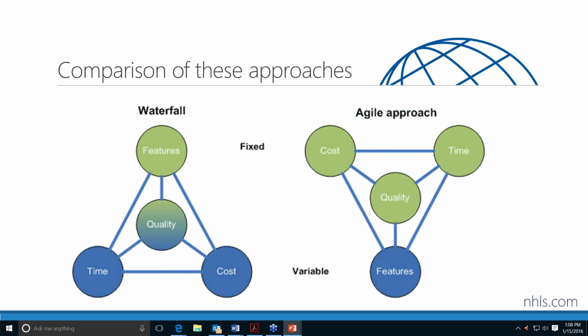When we start looking at comparing the 2 approaches, in Waterfall, which is the traditional project management, the features are fixed. From those features, we understand how much time it's going to take, how much cost it's going to take, and quality is affected by all 3 of those. In Agile, we know the cost, the quality, and the time are fixed into sprints, and the features vary.